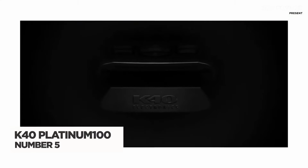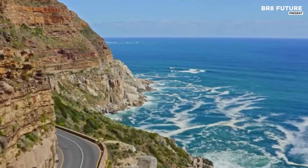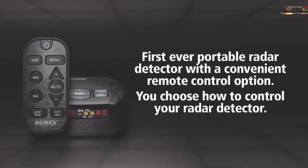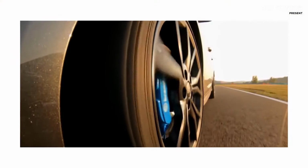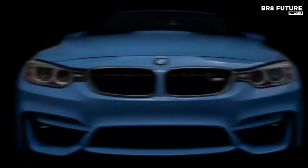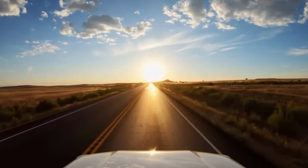The K40 Electronics Platinum 100 Radar and Laser Detector offer a high-tech, personalized driving experience with unmatched protection. Paired with an easy-to-use handheld wireless remote control, this device allows you to monitor and adjust settings seamlessly without taking your hands off the wheel. The Platinum 100's advanced long-range police radar detector technology, supported by LNA, ensures you catch radar signals well in advance, while its expert filtering system minimizes false alerts, keeping you both safe and confident on the road.